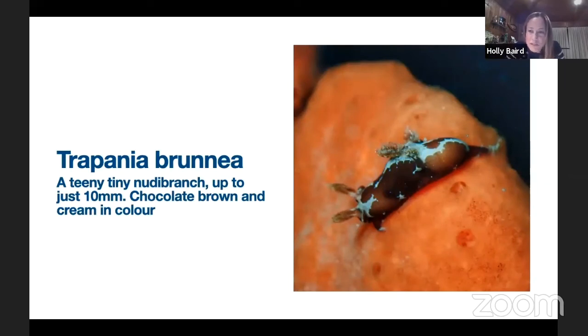This is one of the tiniest nudibranchs I've ever managed to take a photo of, Trapania brunnea, a teeny weeny little nudibranch. I think he only gets as big as 10 millimeters long, and he looks a bit like cookies and cream to me. The day that I took this photo, I was so proud of myself because I'd found this teeny weeny nudibranch and managed to get a photo of it while completely missing out on the whale that swam right over my head. But I've still got a nice nudibranch photo for it.